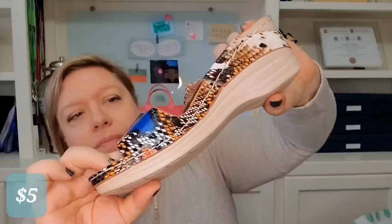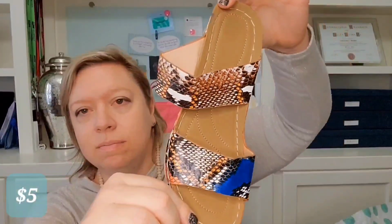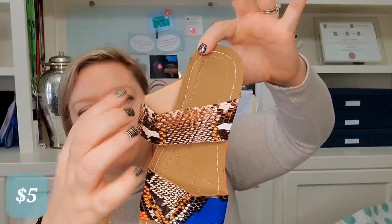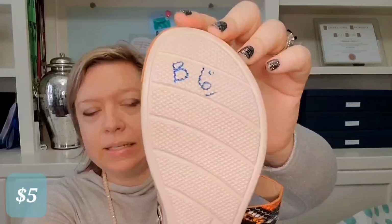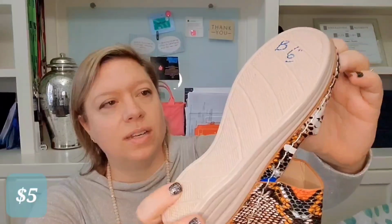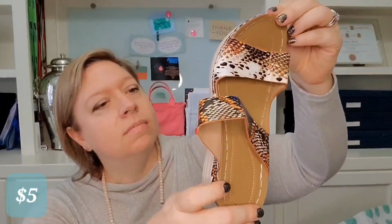I don't know, but they're very lightweight. Interesting. They've got this kind of reptile print along the top. Oh, here's another one. Okay, so someone wrote on the bottom B6. So I bet these are a size 6. $5. Anyone's interested? All right, next.